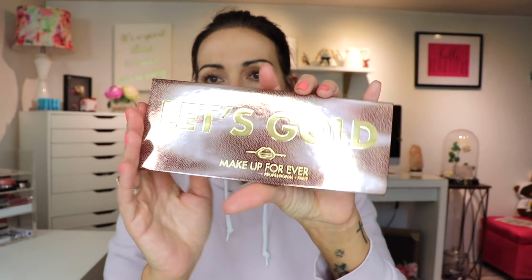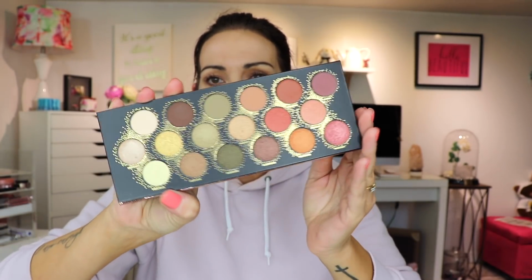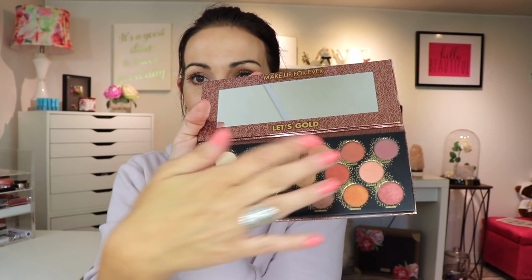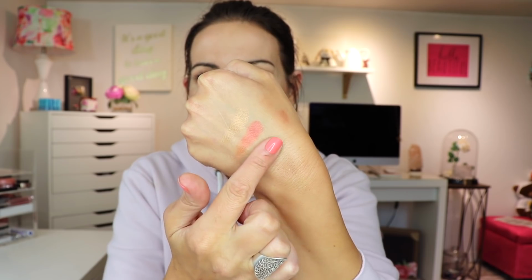Next up, Let's Gold from Makeup Forever. This one is gorgeous. If you're someone who doesn't have a lot of eyeshadows and you're looking for an all-in-one, something that's gonna give you everything. The only thing is there's no black, but I feel like you have a good range of colors. The whole top row is matte, and then these are all metallics and satin shades. They're beautiful. I have not worn this on my eyes, and if I do before this video goes live, I will put a note somewhere so that you guys know how I felt about it. When I swatch these eyeshadows, they're a little bit lackluster.